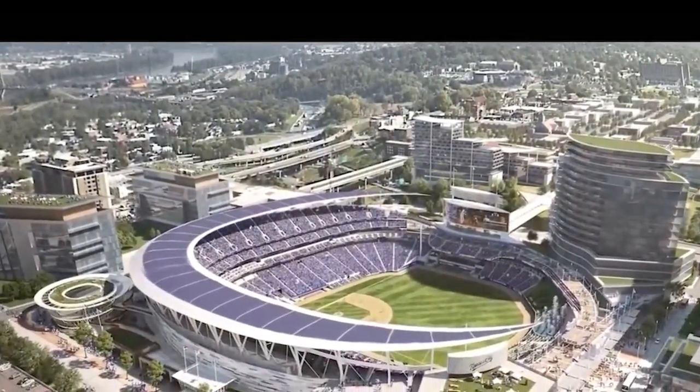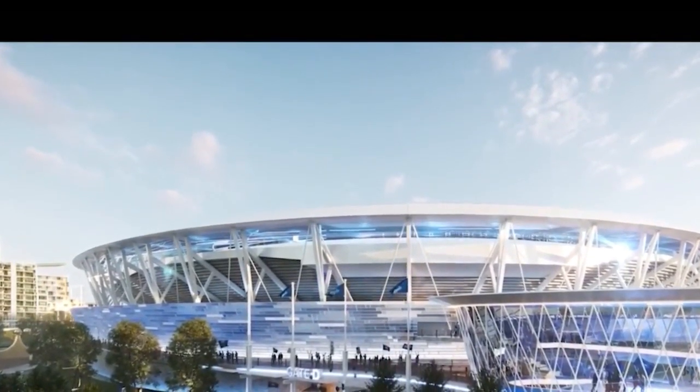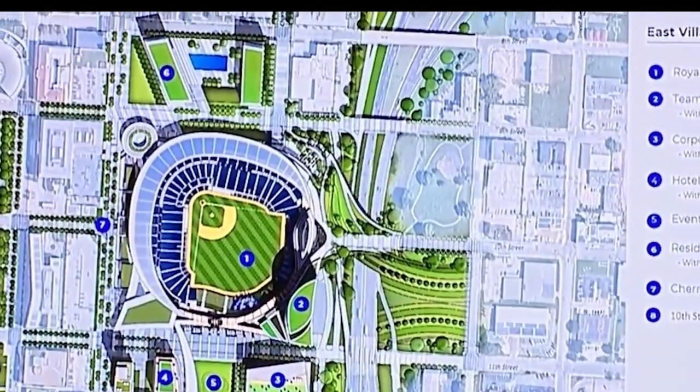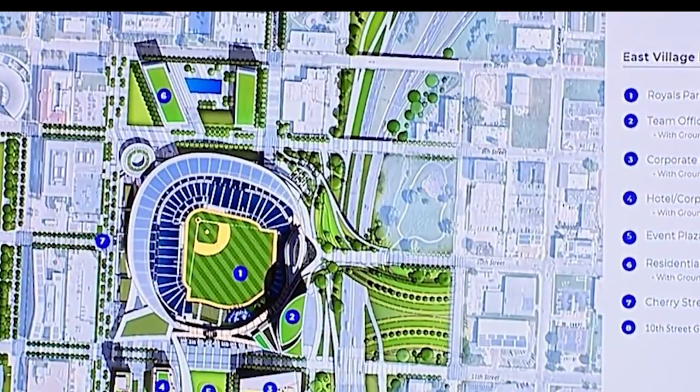Here's the video showcasing the East Village Ballpark District in Kansas City, Missouri. It sits on 12th Street to the south, 8th Street on the north, and on the east side of this picture is 71 Highway, the east end of the downtown loop. This site is 27 acres. Included in it, the Royals Park would be located.